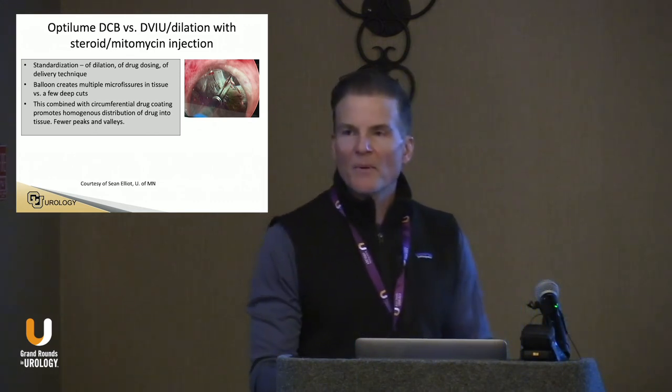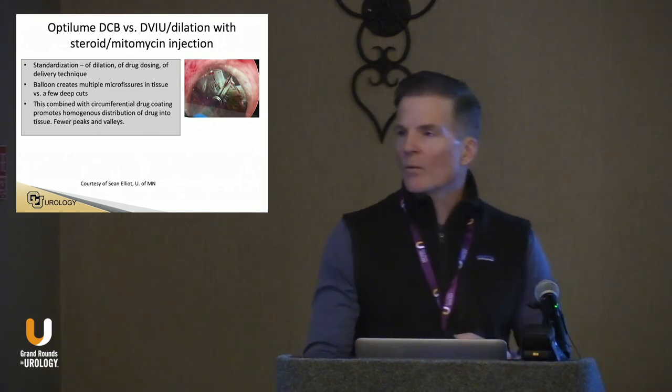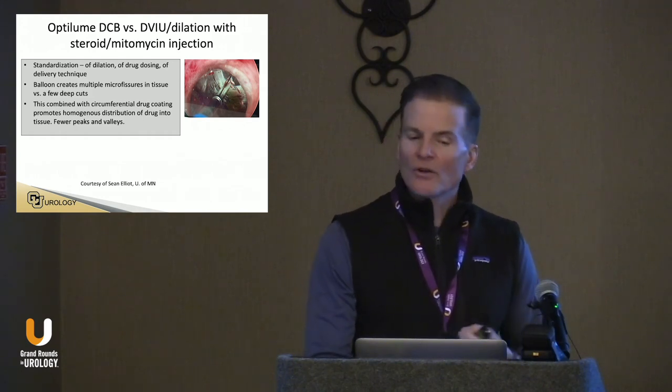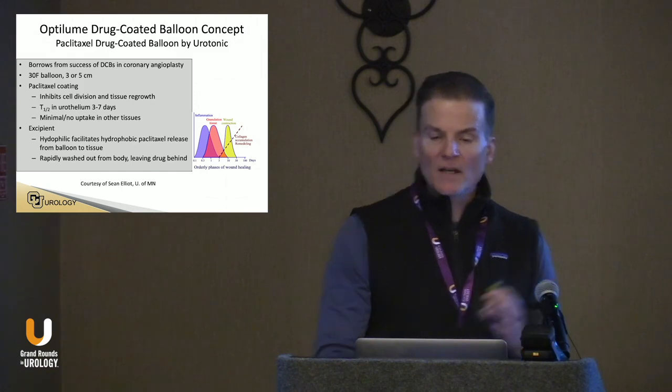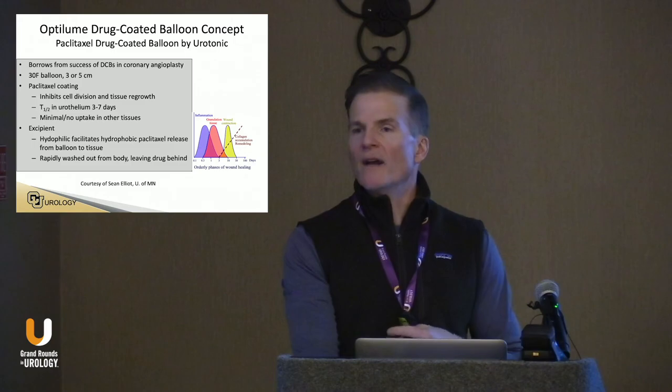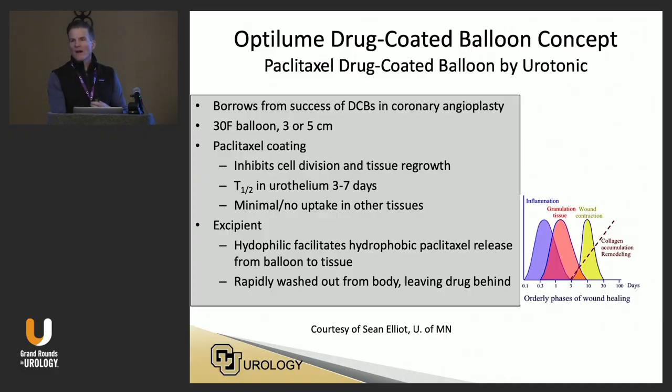I think balloons were very popular, and then we realized they were expensive and weren't working any better than maybe what we were doing. And sometimes you couldn't fully inflate the balloon. The idea of this balloon is very similar to what they do in angioplasty, right? So you balloon a cardiac vessel, you have an anti-fibrotic agent on that, and can you improve your outcomes?